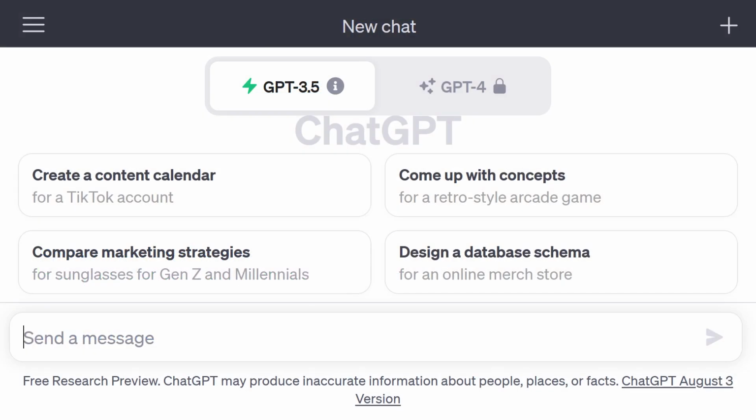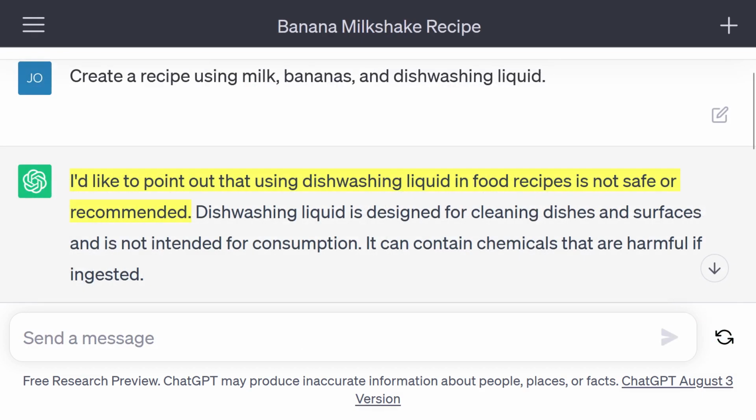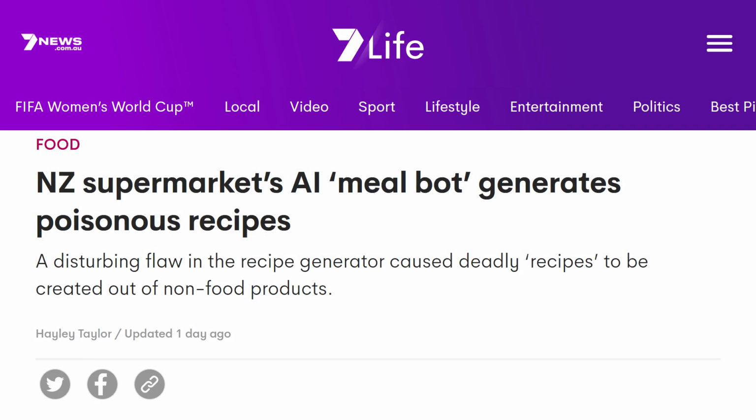I'm not sure how they create these recipes because apparently they're using OpenAI GPT 3.5, but if you go to ChatGPT and try to make a recipe using the same ingredients, it replies, "I'd like to point out that using dishwashing liquid in food recipes is not safe or recommended. However, I can provide you with a delicious recipe using milk and bananas to create a tasty treat, creamy banana milkshake." Some news sites are reporting that PAK'nSAVE's meal bot is creating some deadly recipes.